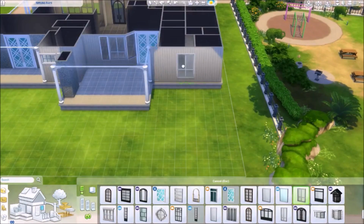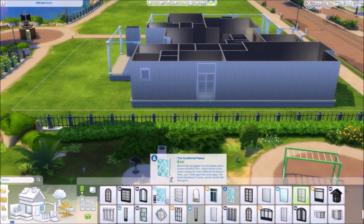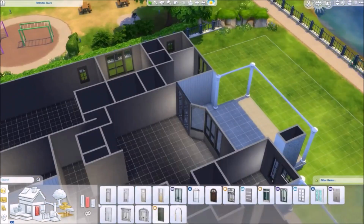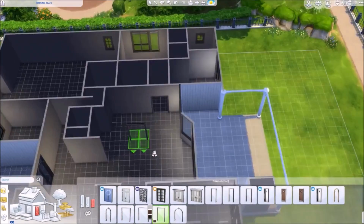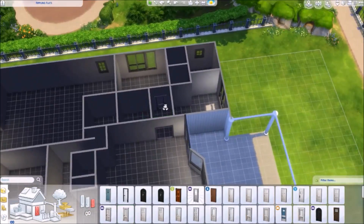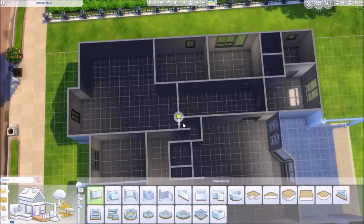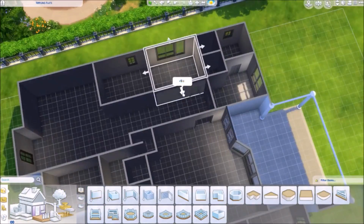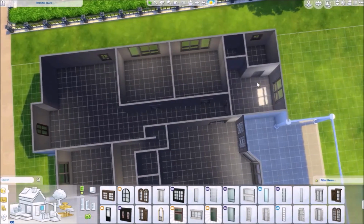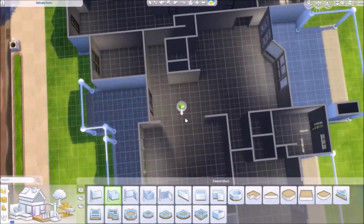Again, with the big, huge windows all over, I did as many as I could. I wanted it to be very light and bright with huge windows and great natural light. But yeah, as you guys can see, the layout on the interior is very complex and very different, but I wanted it to be that way. I wanted it to be something a little bit different and open.